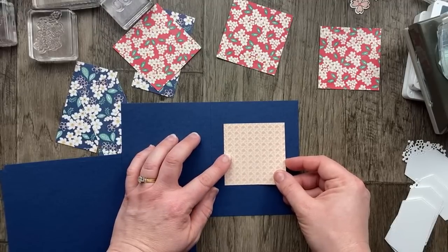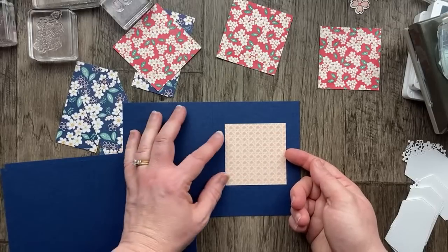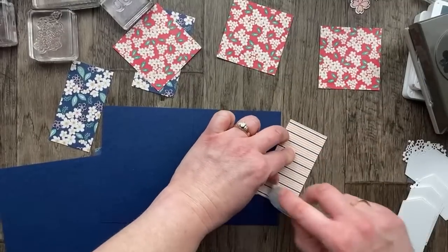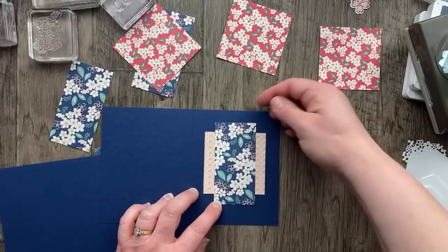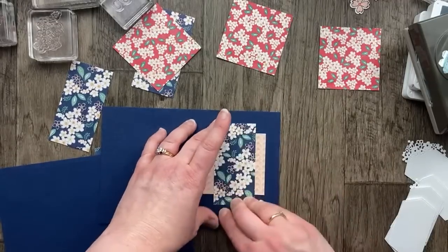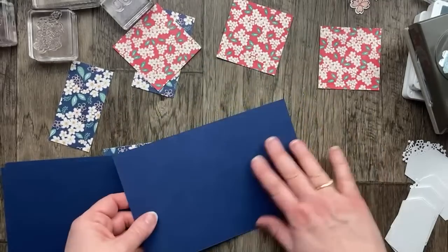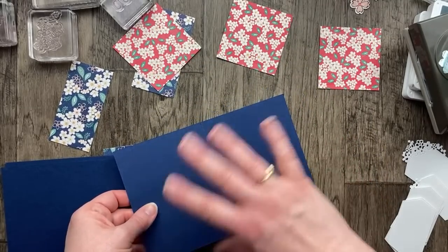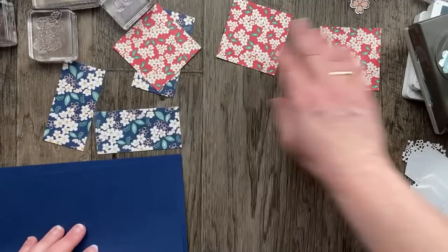So I am just going to center that 3x3 designer paper piece, and then the 2x4 is going to go right in the middle, and so you get a little 3x3 on either side. Super, super simple. Definitely on a dark cardstock, you'd want to add a white piece of cardstock and stamp some flowers, and maybe we will do that. But let's get these all glued down first.